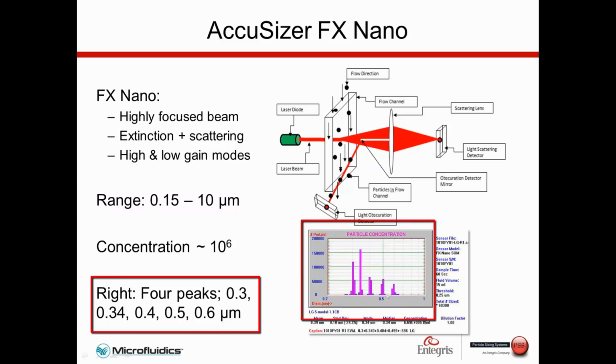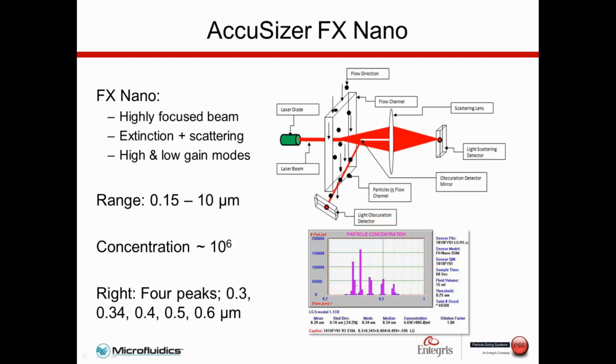And the reason we're going to use the FX Nano in one of the measurements today is because we wanted to look for these tails, these aggregates of particles that are a little smaller than 0.5 microns. And this is going to be much more sensitive to see a few large particles, because sometimes a few large particles are an indication of some instability or perhaps the process hasn't been optimized quite yet.